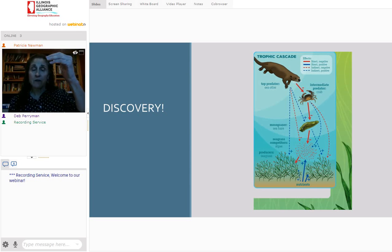The predator, sea otters, eat the crabs. The crabs eat the sea hares. The sea hares eat the algae off the seagrass, and the seagrass is at the bottom of the trophic cascade. So, by having sea otters in the ecosystem, they are controlling the crab population. By controlling the crab population, more sea hares are allowed to grow, and the more sea hares we have, the more algae gets cleaned off the seagrass.